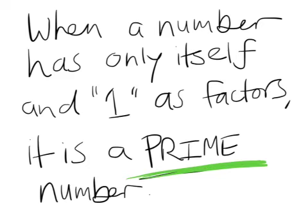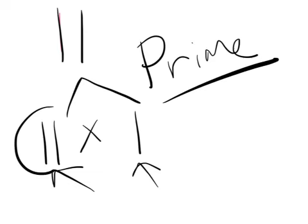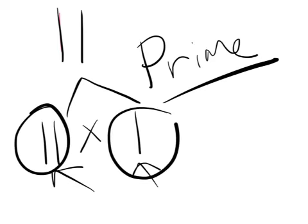Let's quickly look at some other prime numbers. Here's a good one, 11. What can you times together to get 11? Well, I'm just going to tell you, you can times together 11 times 1, and that's it. So because it's just 11 and 1, that means it's a prime number. It is itself and 1. They are the only factors of 11. So 11's prime.